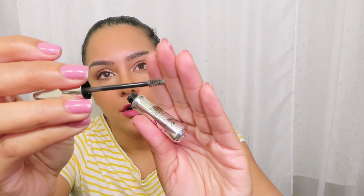And then my all-time favorite. I know it's definitely pricey, but hear me out. It's totally worth it. It's the Benefit Gimme Brow, and I always get the color 5, which is their brownish black color, I think it is. I'm not sure. Either way, it's my favorite. I usually get the small one because the large one I feel like dries out kind of quickly, so I get the small one and it's like $12.